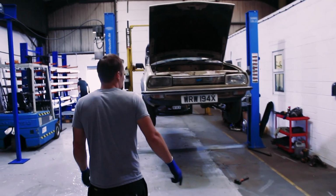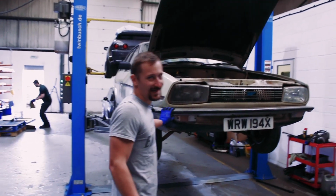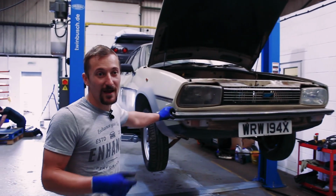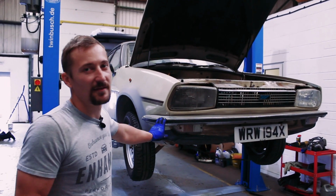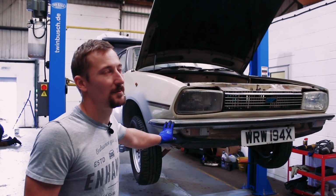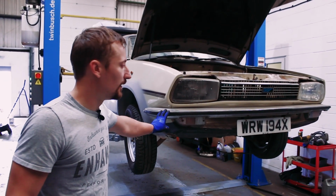The Princess is in the workshop. I'm not really sure I've mentioned this much on the Enhanced channel, but this is like my project. I've been wanting to do a cool project that's my own for a while. I've had loads of ideas of things I wanted to do. Like, the K20 engine in the Astra was kind of my project, but it was going to be for Justin. But we've gone a different way with that now. We're probably never going to get around to sorting that.